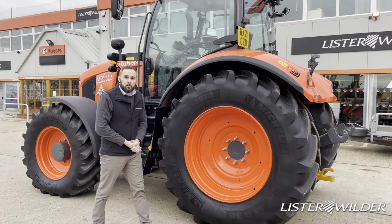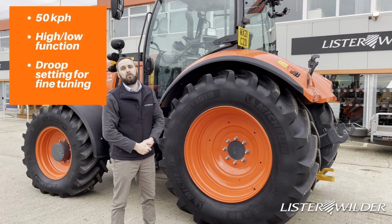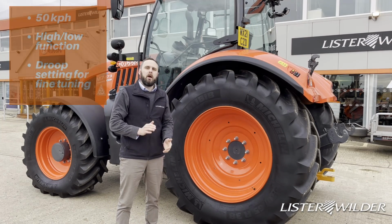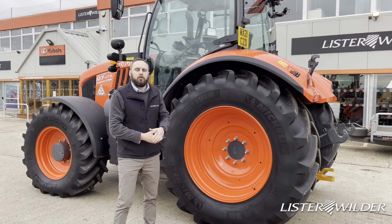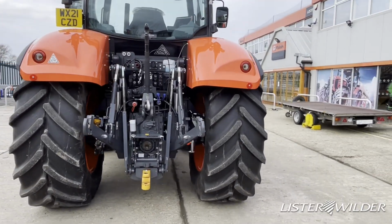That brings us nicely onto the transmission then, which is a ZF CVT or KVT in Kubota language. The fully automatic engine transmission system ensures perfectly matched driving speeds with low fuel consumption, and in turn with the droop settings on the screen you can slightly fine tune it for ever changing conditions.